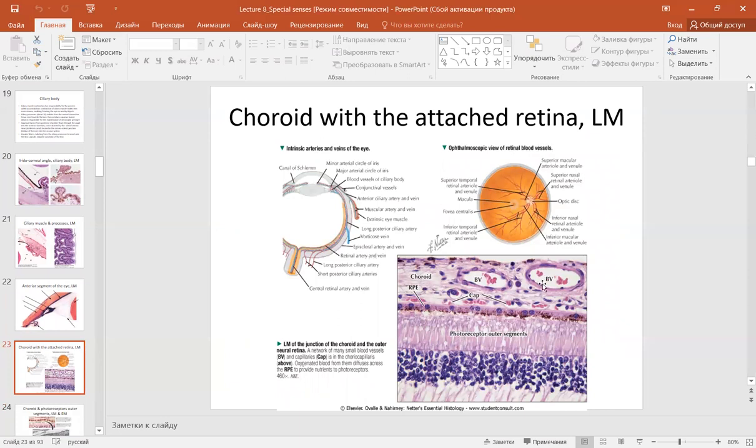The choroid with microcirculatory bed, including the bigger size vessels in the intermediate layer of choroid, including the blood capillary or choroid capillary, choriocapillary layer contacting the pigment epithelium of the retina. And here you have the photoreceptor outer segments of the rods and cones, containing rods and cones of the photoreceptor, bipolar neurons, pericarions of which are located in the external granular layer.